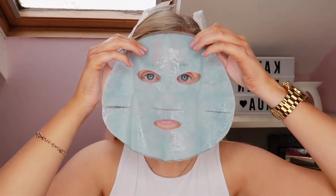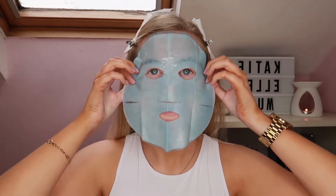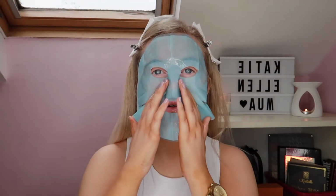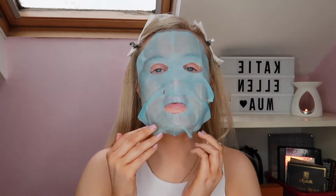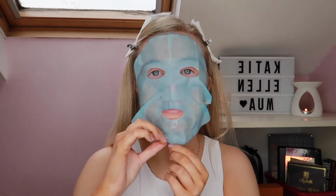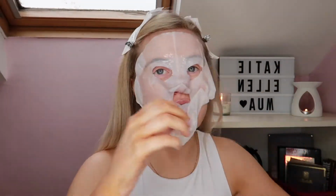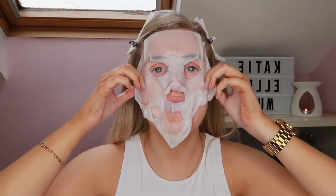Okay, so I'm just after opening up the mask here. So this is what it looks like. It's a tissue mask, and it's literally soaked with product. There's so much product on it, and there's so much left in the packet as well. So I'm just going to stick this on here now, making sure not to get any of my hair. You look literally crazy, so scary with these on. I'm used to it, but when people see you with these on, they think I look crazy. So I like to rub that in first. You keep the blue side on the outside, and then you peel the blue side off. Sometimes it's just easier to peel the blue side off before you put it on.